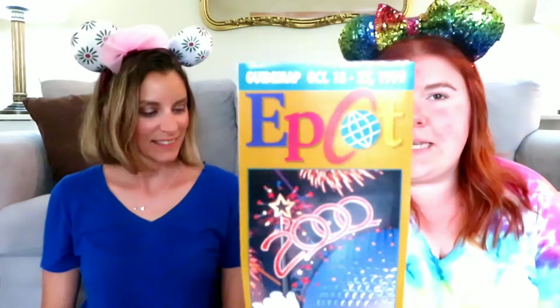MGM Studios. Yeah, this was in 2000, and this was when the Rock 'n' Roller Coaster opened. Wow. And the big Epcot ball in the 2000s. Do you remember that? I remember that. Every pamphlet ever.